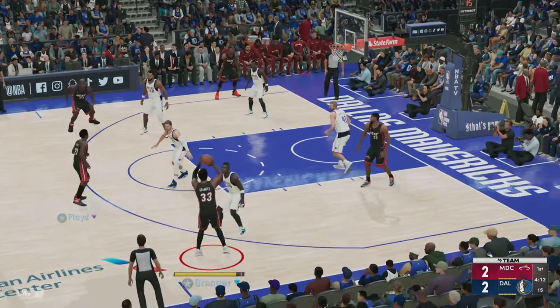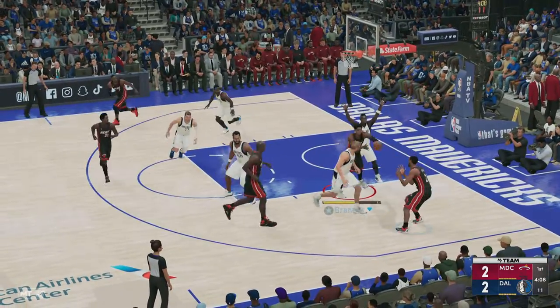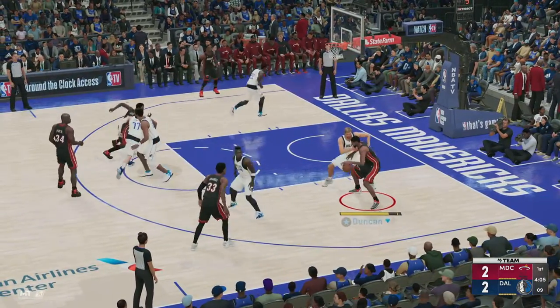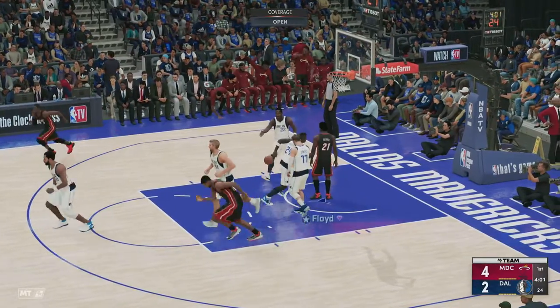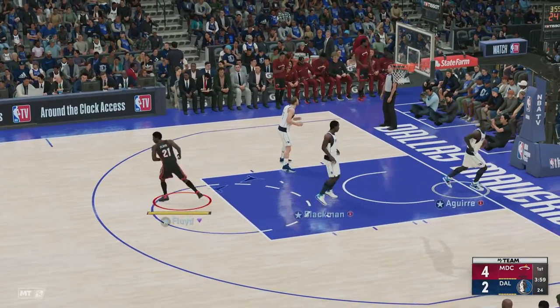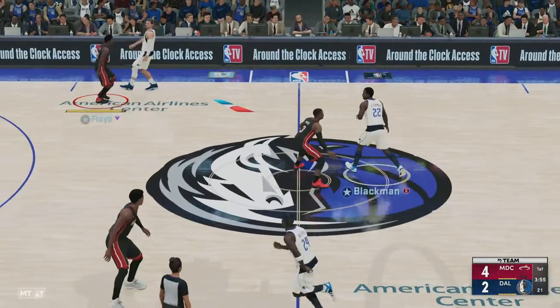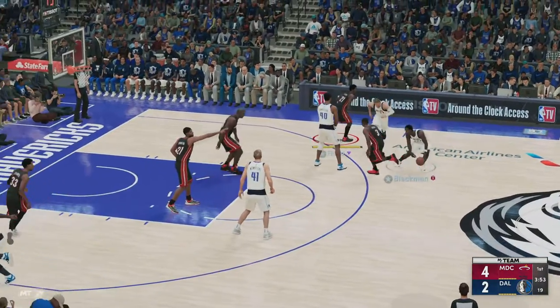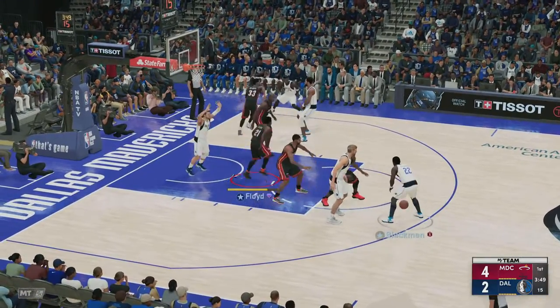Here's Floyd. Here's Granger. To the right side. To the middle. And he converts the layup. Timmy had a chance to take the shot, but he's so skilled at hitting the wide open teammate there. Gorgeous pass. Now just over a minute played here in the first.